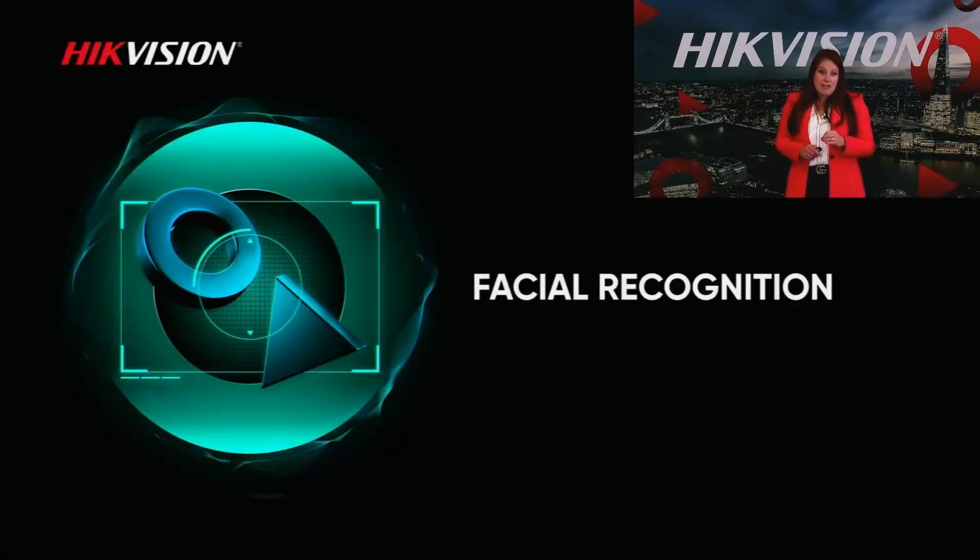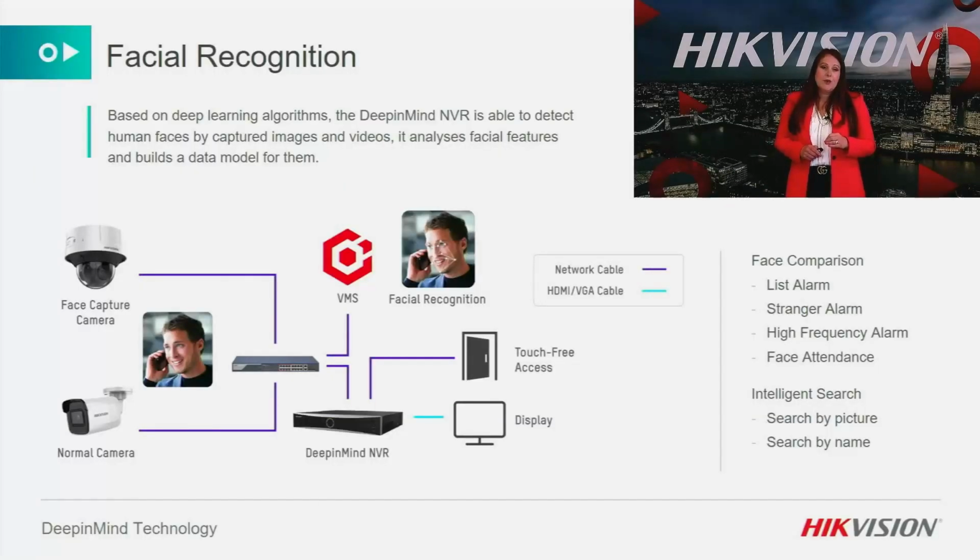So another key feature of deep learning technology is facial recognition. So we've seen a real increase in demand for facial recognition technology, and our product portfolio, from cameras to access control and intercom solutions, it's ideal for so many scenarios. And what the pandemic has done is made us really, really aware of touch points, and facial recognition can remove some of those.